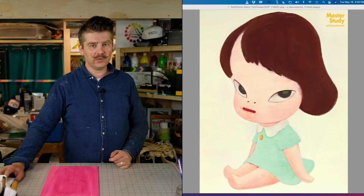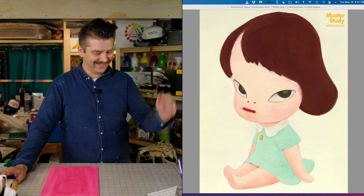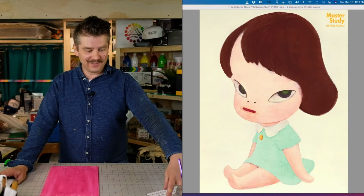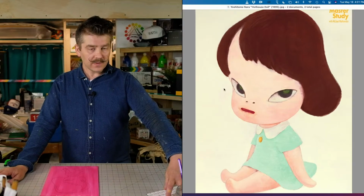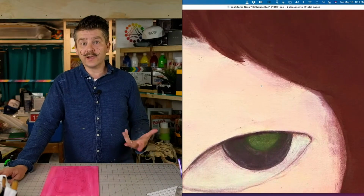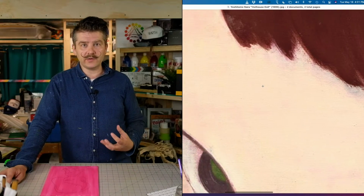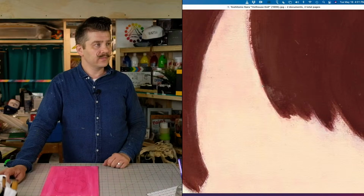What I was doing in the first half hour of the episode that was not live, because I've just spaced out clearly, is I zoomed in on the image, and I was looking around as a kind of detective to see if I could identify the process that Yoshitomo Nara used to create this image.